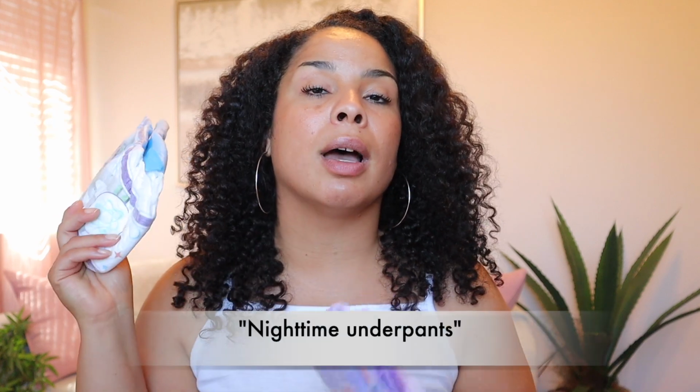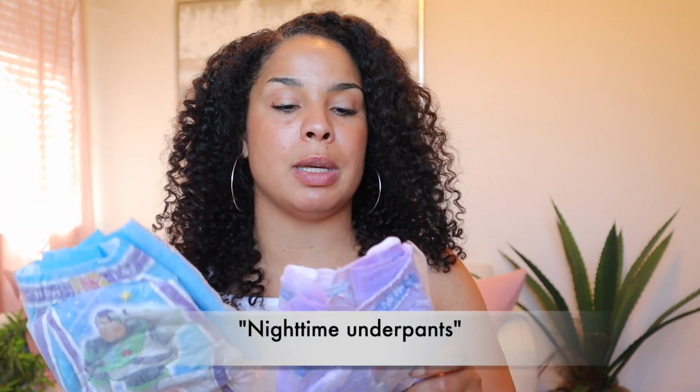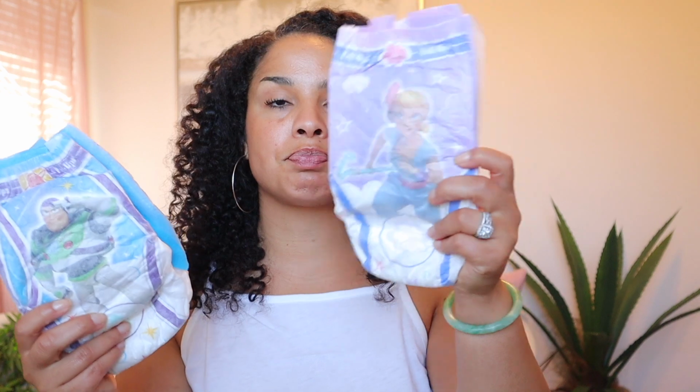We call them underpants. And so these would be our Toy Story underpants. We also have PJ Masks underpants. Whatever character they are using, you can label them that. But we use these and we put them on right before they go to bed.